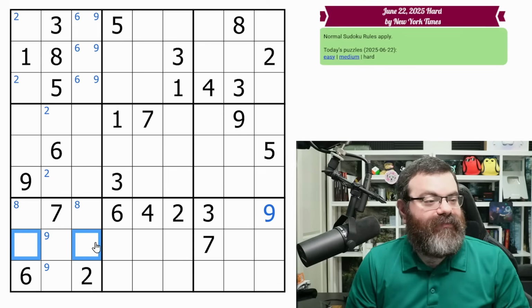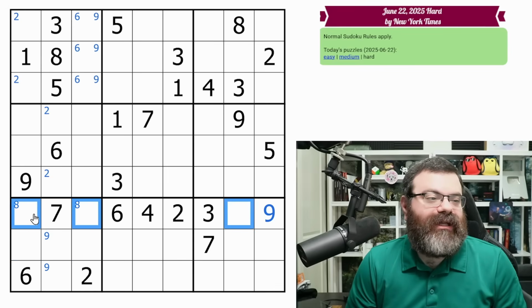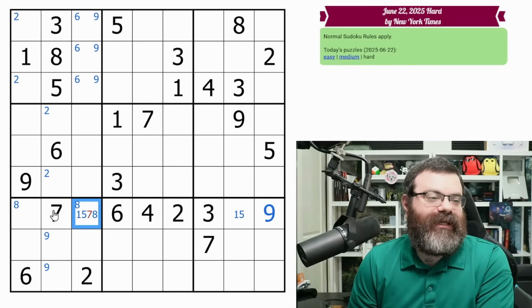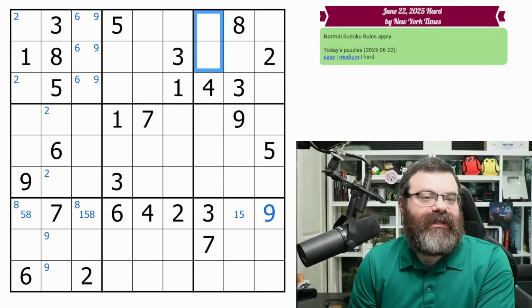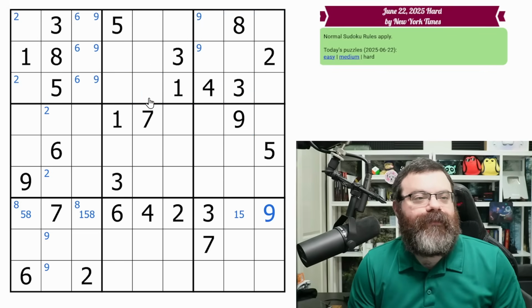I'm not seeing any immediate follow-up, but I am willing to just mark up this whole row. It was the 1, 5, and 8. So we know this is 1, 5, this is 1, 5, 8, and then this is 5, 8 because it sees a 1. All right, so that was quite nice. We got this 9. We can follow up on that 9 by putting a 9 in one of these 2. We do want to look for 9 in this row, but there's 3 places for it.